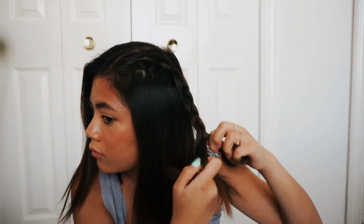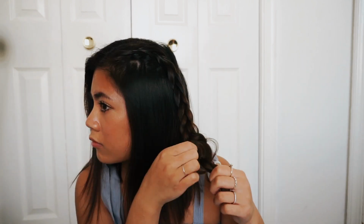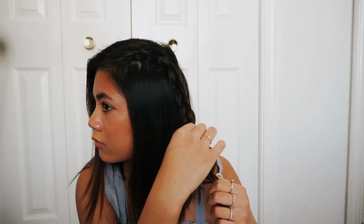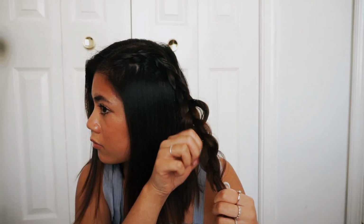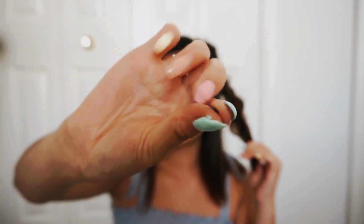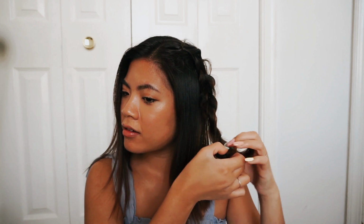I am not adding any hair from the bottom section of my hair, only the top, so it stays at the top of my hair, and then I'm going to pancake it, which means I'm just pulling across the braid to make it thicker. Then I'm taking a tiny little elastic, and I'm just going to tie this braid off and repeat the same process on the other side of my hair.